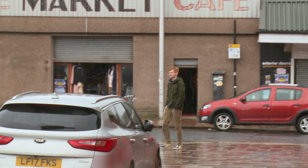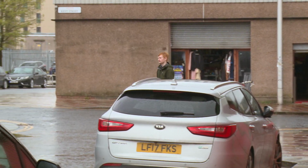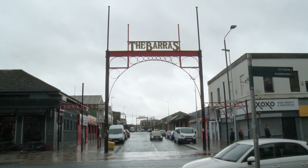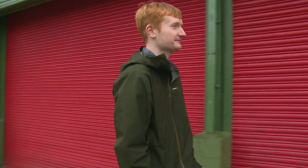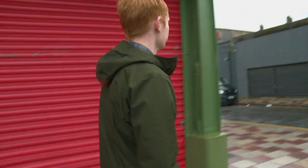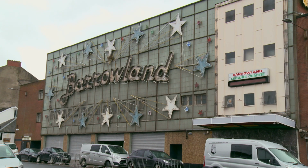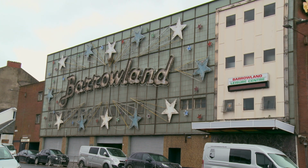I'm here in the sunny East End of Glasgow at the Barras Markets to meet Stuart Downer, head distiller at Crossbill Distilling, and talk about all things gin. We started making gin in 2013 up in Aviemore and moved here to our new home in the Barrowlands in 2017.